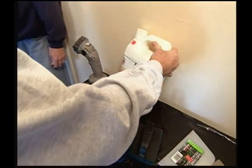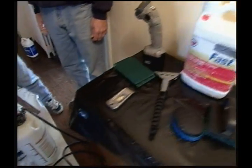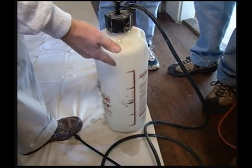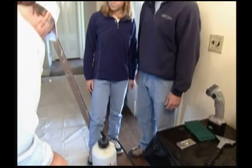This is what we really start with. This helps soften the wallpaper glue. We pour some of that solution into a pump sprayer, just like a garden sprayer. Let's mix some hot water in there, and we spray that on the wall, and that's the first step.